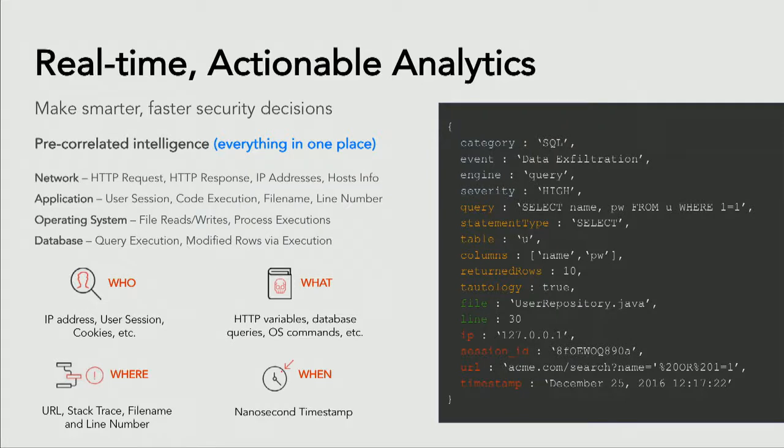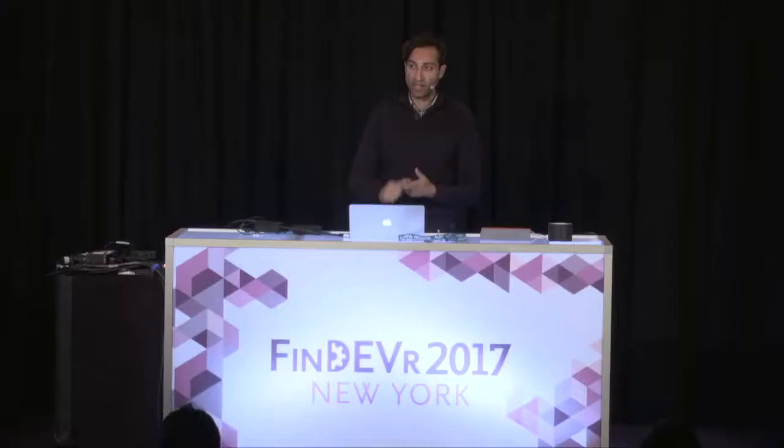Previously you had to do this giant correlation across different products and different pieces of infrastructure. The idea is that by being inside the application where something actually executes, you can take that payload and give it to security operations teams, development teams, and security teams, and they should be able to quickly build a narrative of exactly what happened, based on just one log event.